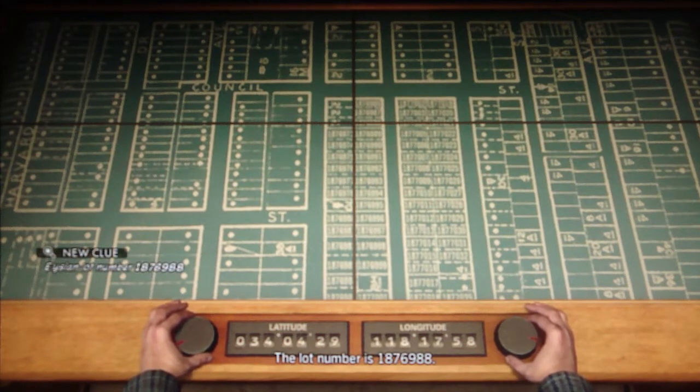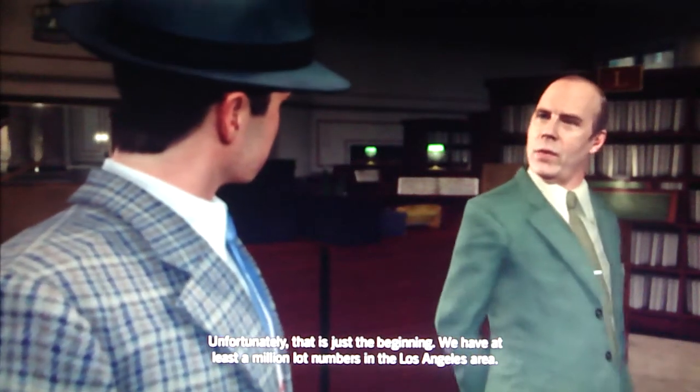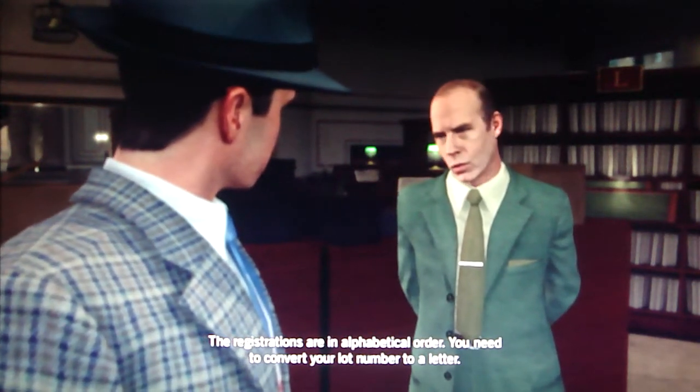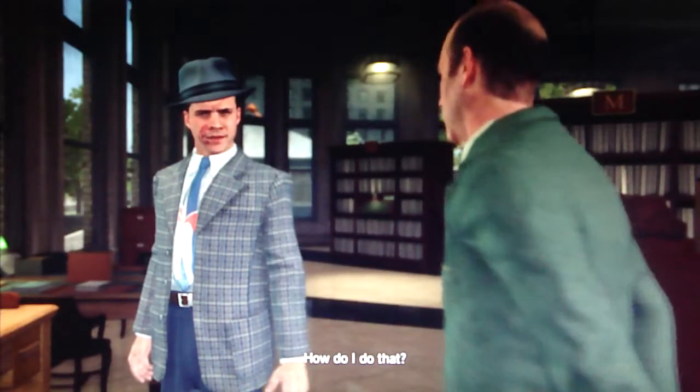The lot number's 1876988. Unfortunately, that is just the beginning. We have at least a million lot numbers in the Los Angeles area. Registrations are in alphabetical order. You need to convert your lot number to a letter. How do I do that?